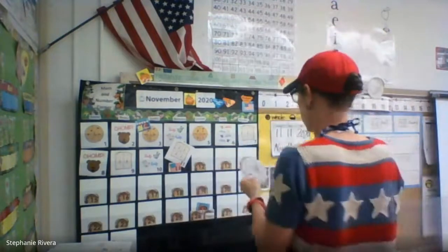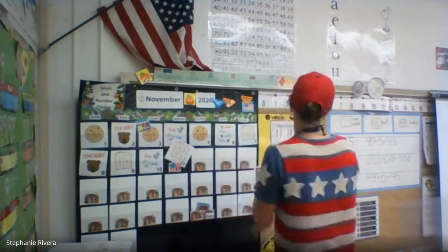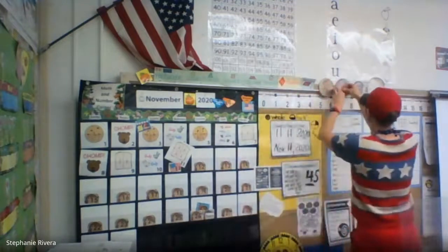Our next coin is our nickel. A nickel is worth 5 cents. Show me 5 fingers right now. And we know we have Thomas Jefferson on the head side, right? 5 cents. Monticello, his house, is on the tail side.